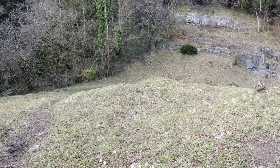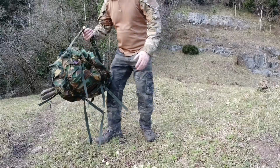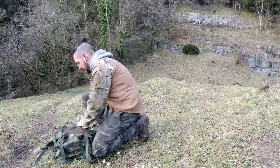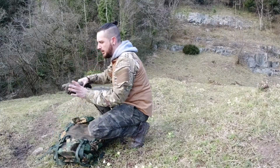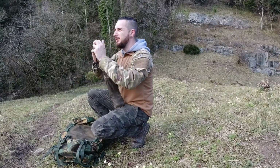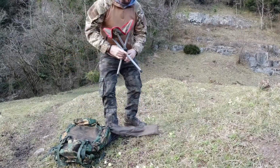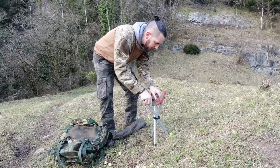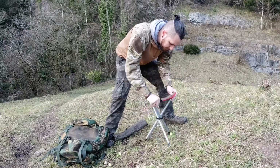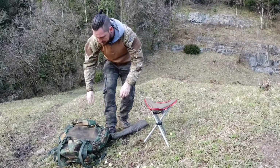What I'm going to do now, I'm just going to collect some thin bits of wood for my little wood stove. I always remember to bring a chair because it's wet and I don't want to sit on the wet floor. This chair's seen better days, to be fair.